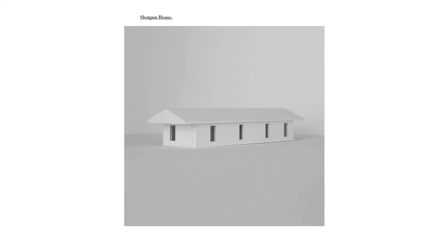The final project, the shotgun house, it's I guess a kind of serious way to end this. So the shotgun house is the 3rd model on display, and we're not showing the entire house. We're just showing a kind of moment in this project.